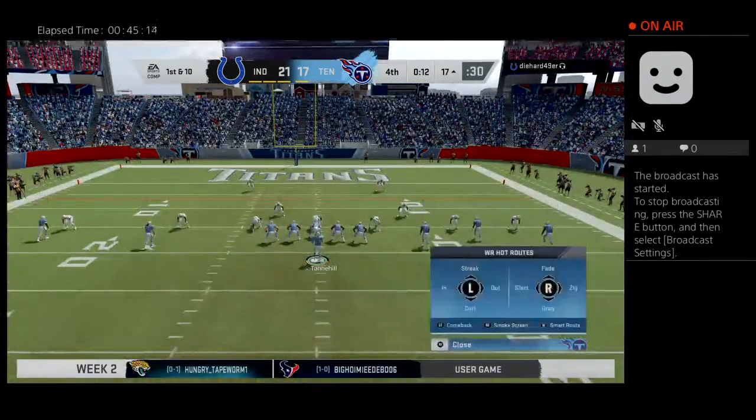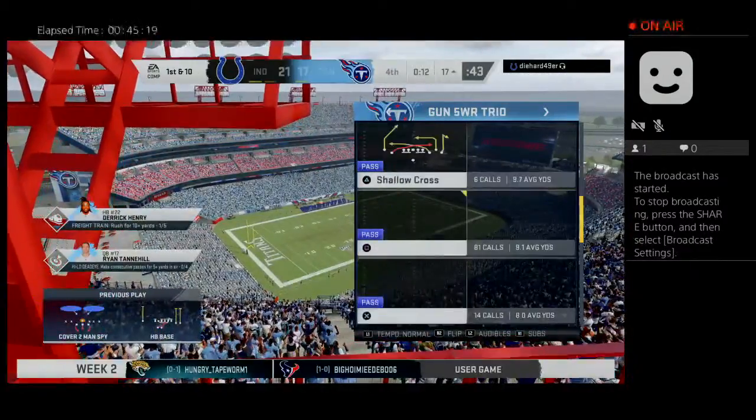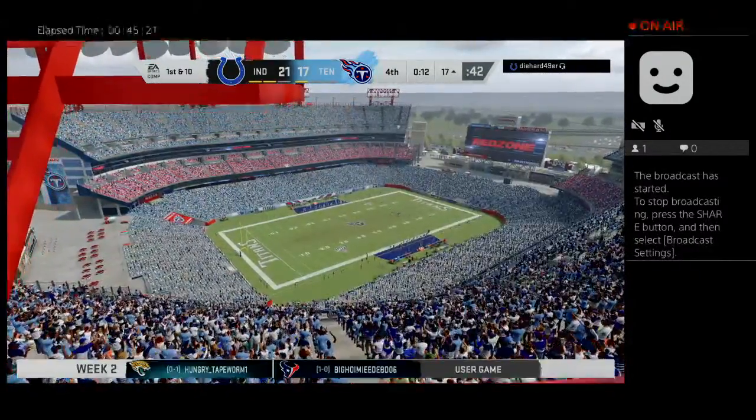Here we go, set. The Colts going to use the first of their timeouts. That'll leave them with 2 remaining. We'll be back after this.